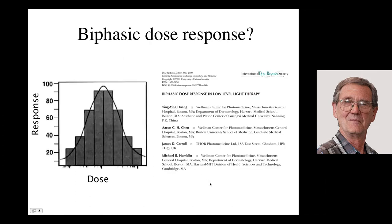There is a phenomenon of the biphasic dose response. So you shine a bit of light, it works. Shine some more light, it works better. If you keep shining more light, it stops working so well. And if you shine a lot of light, you may even have a harmful effect, although you need a very large amount of light to have a harmful effect. But there is an optimum amount of light. And this explains why some studies in photobiomodulation have failed, not because you haven't used enough light, but because you've used too much light.